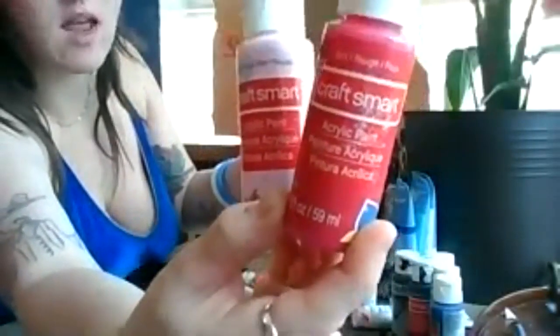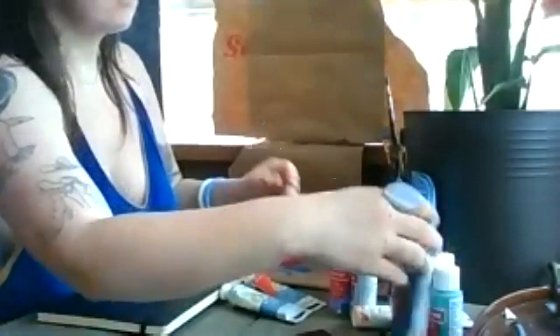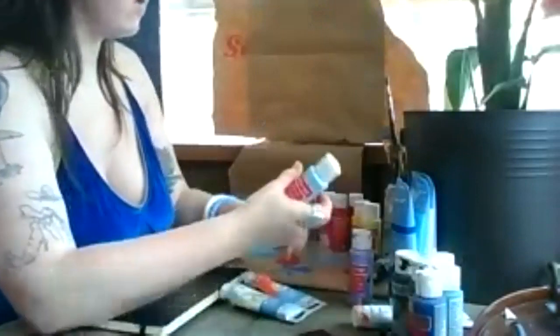I'll be using a red, a few different yellows. Maybe I'll throw some accent or shading in. I don't know how creative I'm going to get with this today, but I have some reds and pinks. And who knows, maybe I'll throw in a blue just for fun. It's any kind of flower you want it to be.